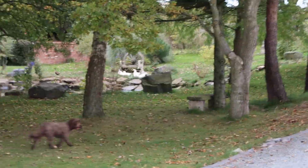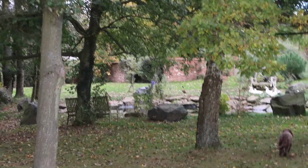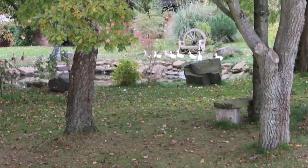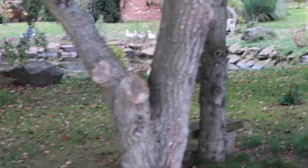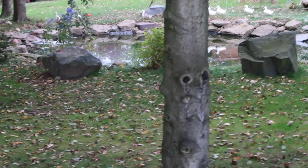All the white ducks that you can see there, look at them run, they're running. All the white ducks that are standing together, they're all rescue ducks. All the ones that are running over now, they're Indian runner ducks, and they're not rescue ducks. They've been donated by people who ended up with too many.